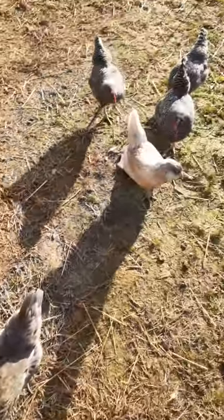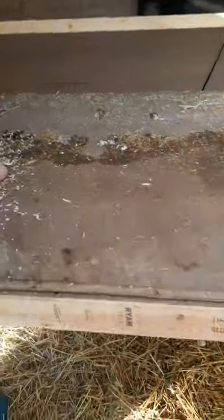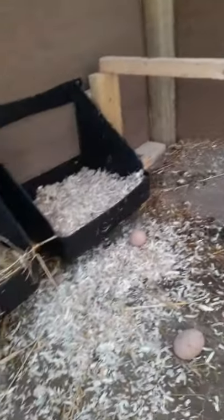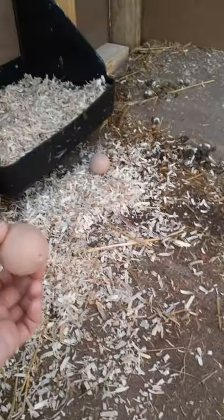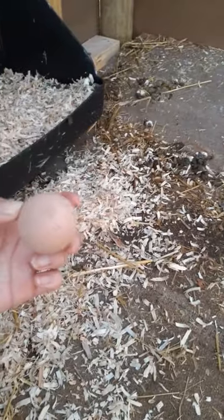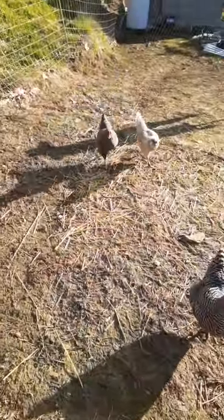Here are the girls this morning. They probably don't have an egg yet. I mean, they usually don't lay anything till about eleven or so. That's a fake one. Yep, that's the fake one. Not yet. Hello, ladies. Is everybody hungry this morning?